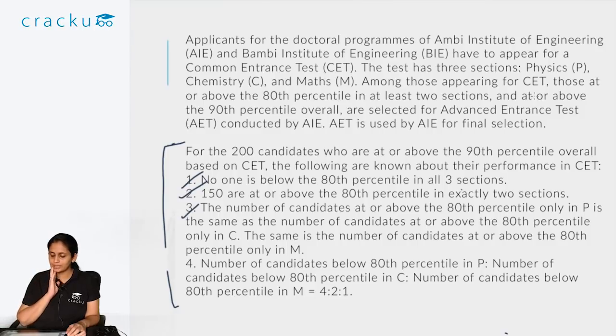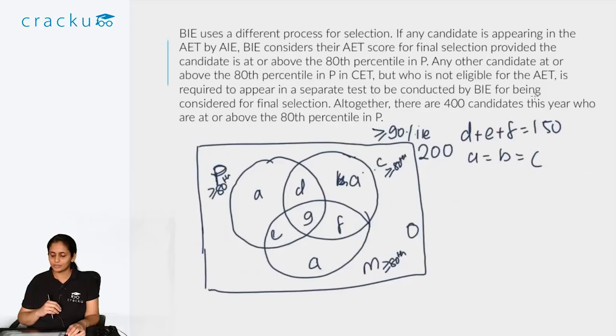Have I used everything from this? You have to be at or above 80th percentile in at least 2 sections and above 90th percentile overall to qualify for the AET. So the people who will be qualifying for AET are those at D, E, F, G essentially in this set. So we have used that information. Only the fourth point is remaining.